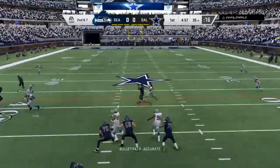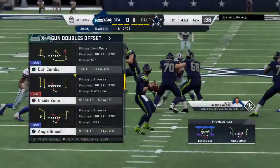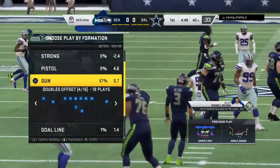From the 35 on second down. Wilson, he hits his running back, Procise. Call it a pickup of 7, and that's going to make it third down and less than a yard.